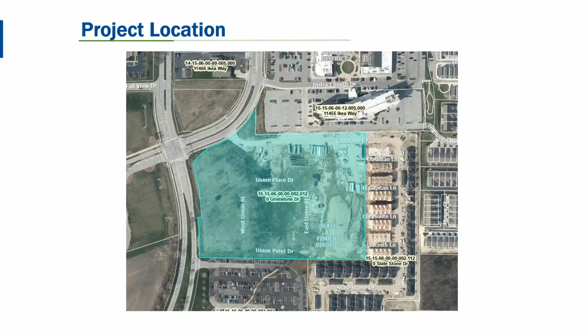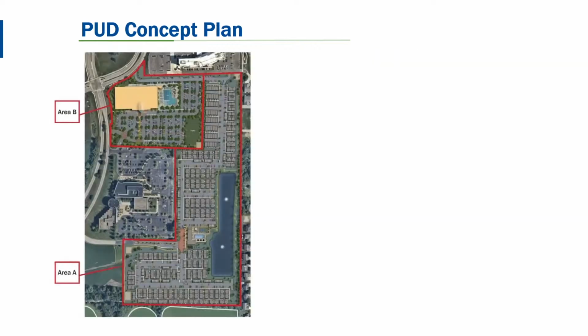Yes, thank you. Excited to present this one before you tonight. For the record, Ross Hillary, Director of Planning and Zoning. Before you tonight is PUD 24-19, which is the Union. The project location is at the intersection of USA Parkway and IKEA Way, which is south of Fishers District and north of the Forum Event Center, located here on the map.